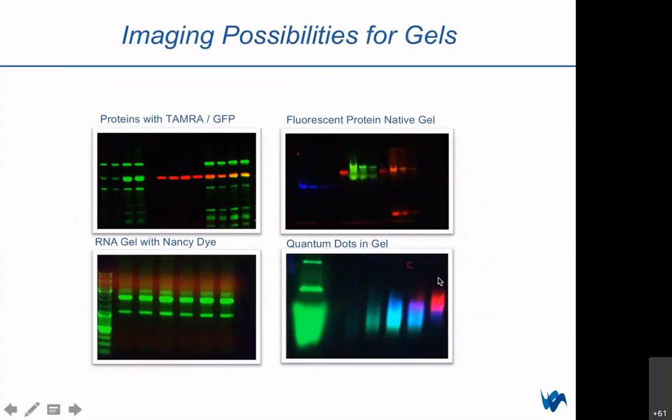So, imaging possibilities for gels. What can you do with a gel on the Sapphire? Well, all this stuff. Proteins with TAMRA or GFP. You can look at protein native gels. You can even look at RNA gels with Nancy dye, or even quantum dots in gels. All of that stuff is achievable on the Sapphire.